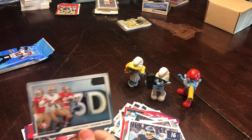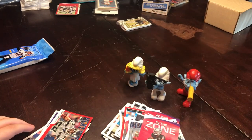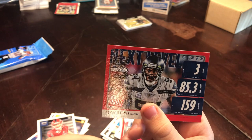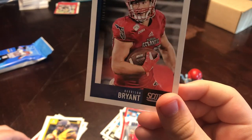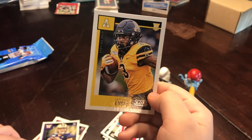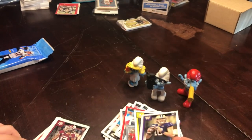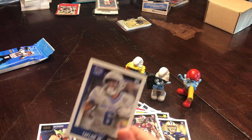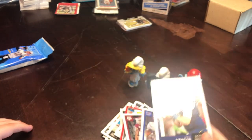We have a DeForest Buckner, Fred Warner, and Nick Bosa, 3D. And then an In the Zone Josh Jacobs on the Raiders. Next Level, Bobby Wagner, 3 sacks, 85.3 PFF grade, and 159 tackles. A Harrison Bryant rookie card out of Florida Atlantic. And then Darrynton Evans out of Appalachian State. Rookie card. Jacob Eason rookie card, Kendrick Rogers out of Texas A&M rookie card, another rookie card out of Memphis, Patrick Taylor Jr., and then our final card is a James Morgan rookie card.